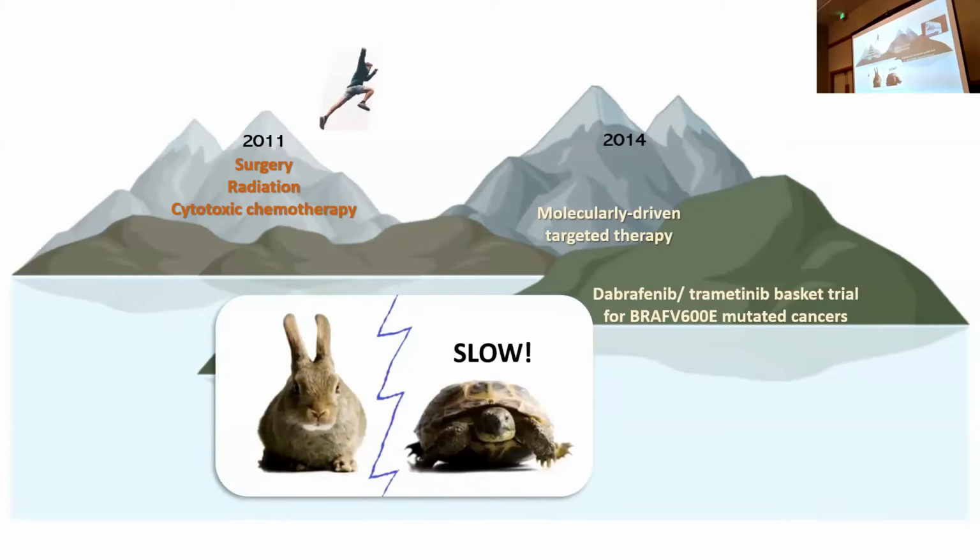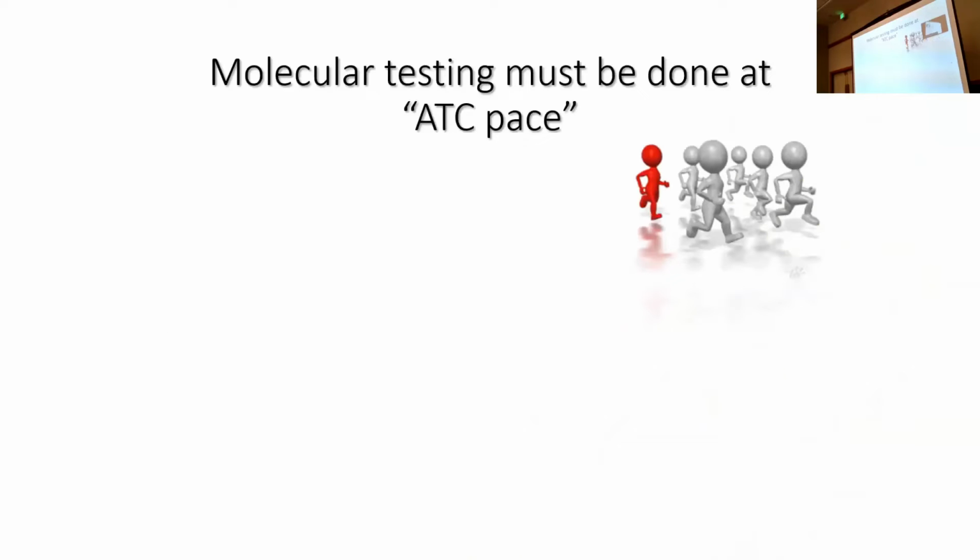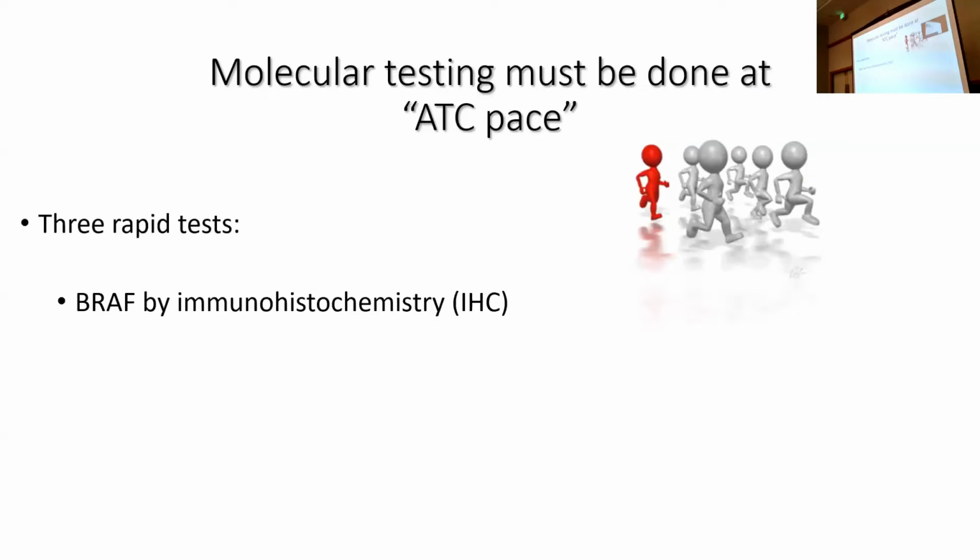The major problem with this strategy is that having to know the mutations takes time, right? And so we faced this problem that, okay, we had a trial now, but how are we going to figure out who has a BRAF mutation fast enough to treat them before they get really sick? Okay, so this is what we did. We really focused on trying to figure out very quickly if patients had a BRAF mutation.